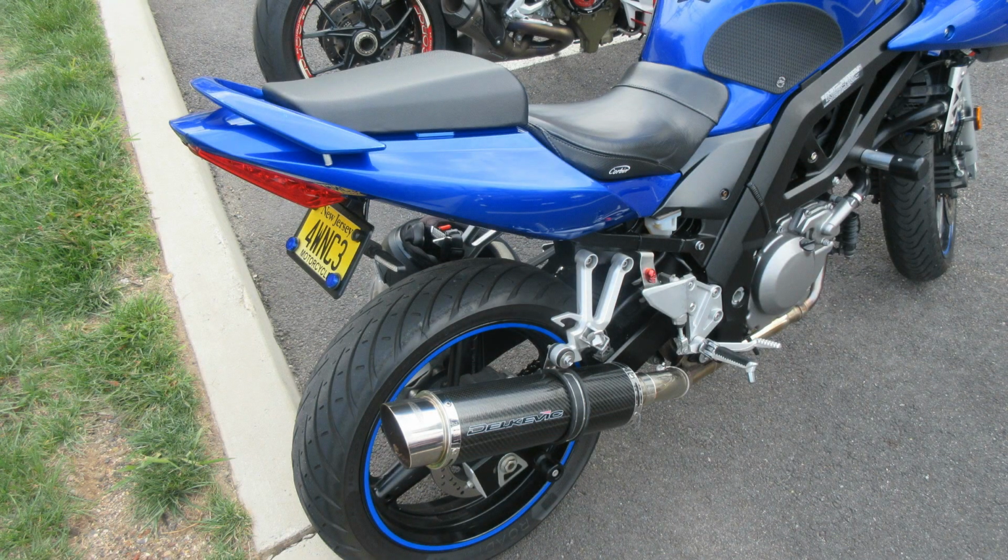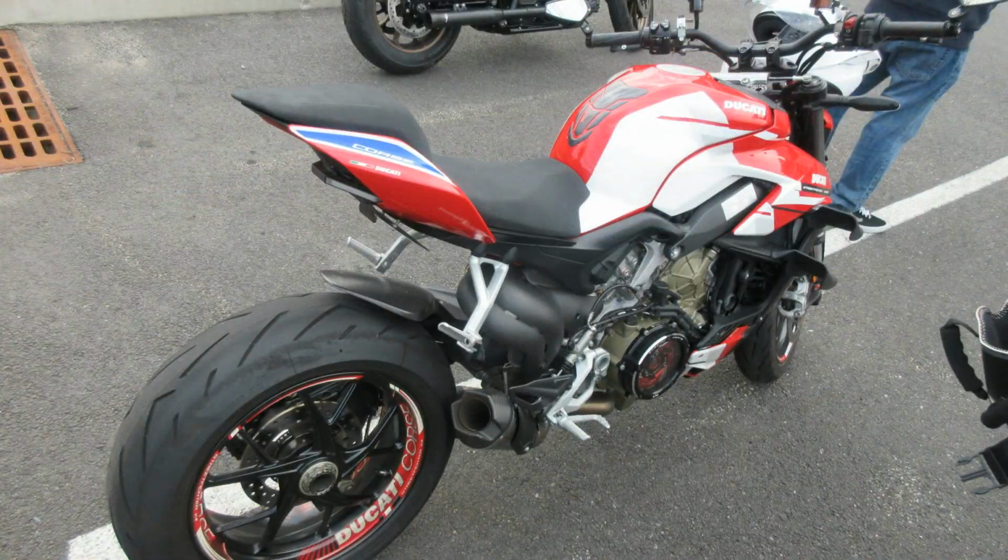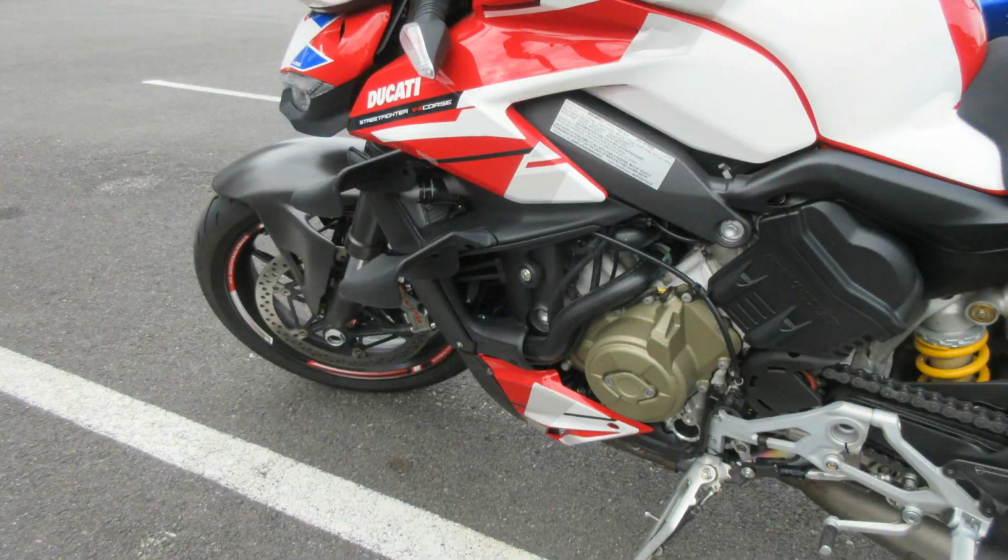And there's always some sport bikes that, well, every bike is different, that's for sure. Yeah, a very unusual set of wheels on this Ducati. I had to check that out. Very cool.